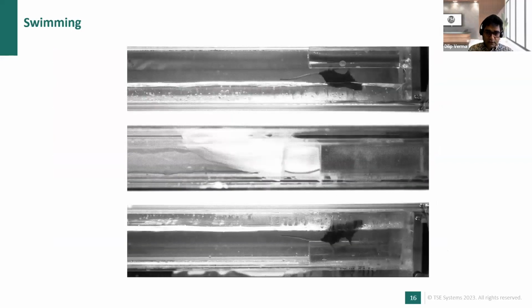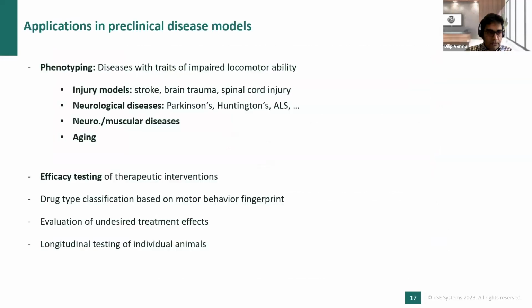So this is also a nice picture or nice video I got from Carmelo. So this is also very useful. And ModeRator is one device which can be used for rats and mice both. So I hope I explained and convinced you that it can be useful for phenotyping for all different kinds of mouse or rat models.